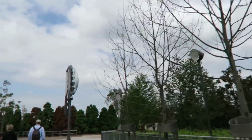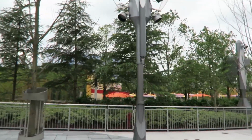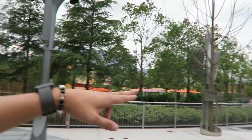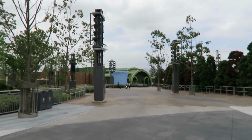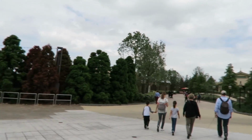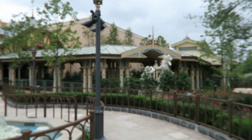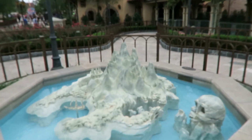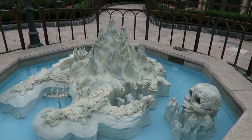I think this is the direction of Fantasyland. What is this over here? I don't know. I think this is a show. It looks like Toy Story. Oh, those are the toilets. And this way to Fantasyland. We're here outside of the Peter Pan ride. And look at this cool little model of Neverland. That's cool.